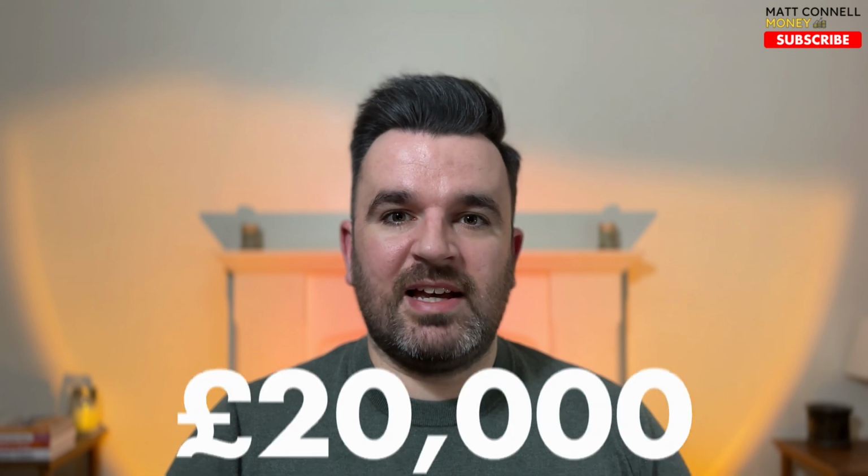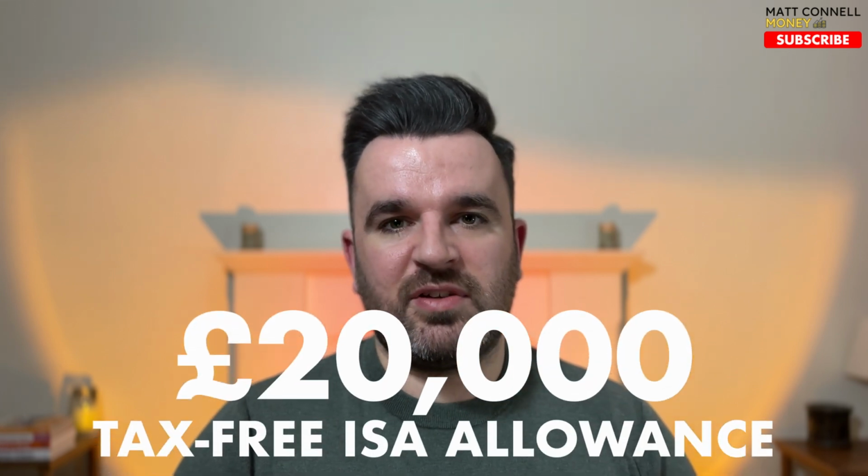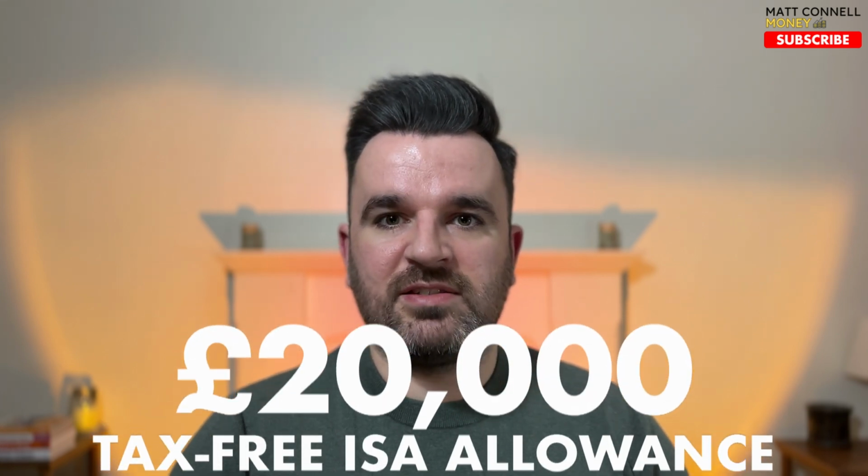Now, with the normal easy access savings accounts, you'll notice the rates here are around the same level as cash ISAs, and that's why it's important to max out that £20,000 tax-free allowance each year into a cash ISA to ensure that you're maximising the returns that you can get. But for reference, here are my top 3 recommendations for normal easy access savings accounts.